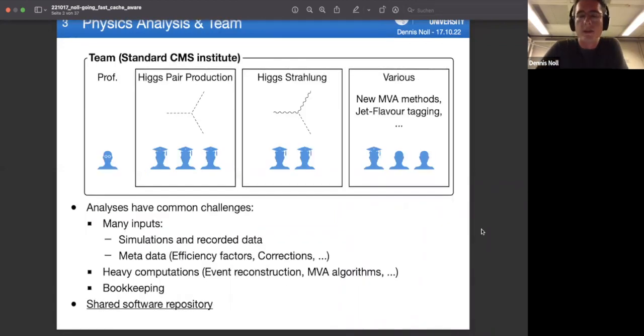Our physics analyses we do here in our cluster. So I would say we are a standard CMS institute. We have about 9 people working on CMS analyses here. We have 1 professor, who is the supervisor of our group. Then we have 3 PhD students working on Higgs pair production. One of them is me. 2 people are working on Higgs-Strahlung processes, so investigation of the bbH coupling. And then we have various other methods investigated by 1 PhD and 2 master students. So for example, investigating new MVA methods, studying jet flavor tagging, or different smaller studies.